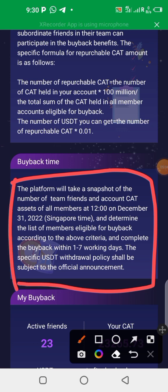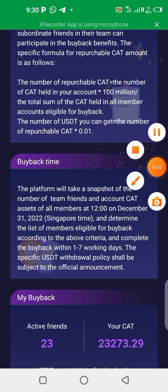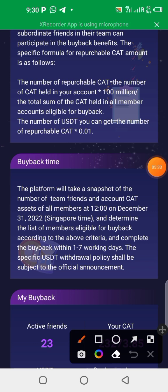Now the event is going to end on the 3rd of December 2022, but the payback period is going to start from the 31st of December 2022. So that is what they claim here, and for the duration of the payments, I'm sure there are going to be a lot of transactions made that day or that period, so it's going to take them a long time. They put 7 working days for us to be able to receive our payment.